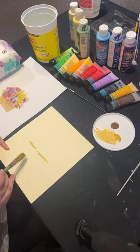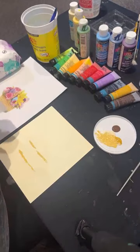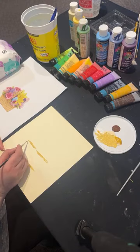So I'm just willing to place the basket where it is. I just clean this brush, put it in water, and let it be there till the end of the day. When I come back home, I just wash my brushes better. Okay, so that's the basic shape.